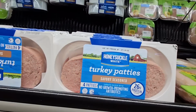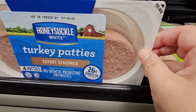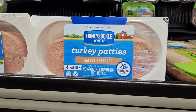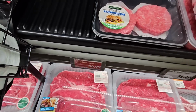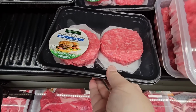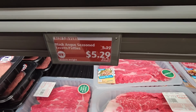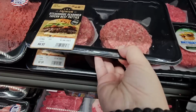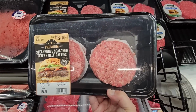$5.49. These turkey patties, have not seen these before. This is a set of 4, so already ready to be cooked up. And of course, if you like the red meat, $6.99. They have several options to choose from. So it's a pack of 4, $5.29. And they're saying this is new. Steakhouse season. Oh, beef patties.